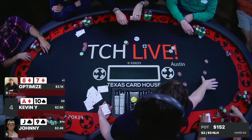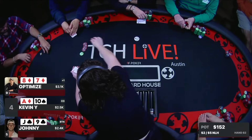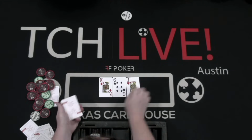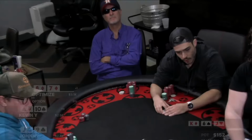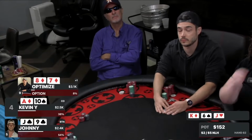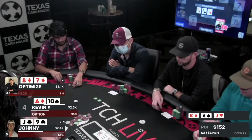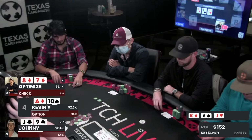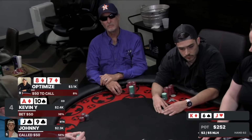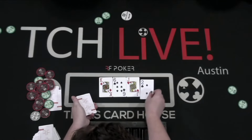See if he can flop a boat this time. So 8-8-7 here of clubs. 8-7 of clubs would be really fun. We get king, jack, 6 instead. And Johnny has the best hand with middle pair. Optimize has the back doors and a gutter. Yeah, gutter for Kevin with an over. Not a lot for everybody to continue here, but that's not going to stop Kevin from dropping 50. No. Everyone wants to see another card.